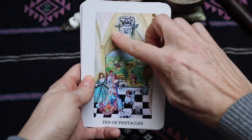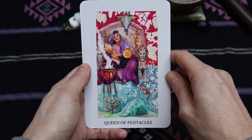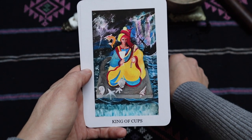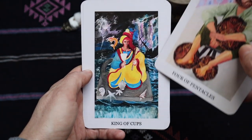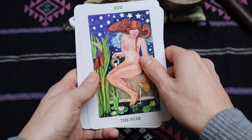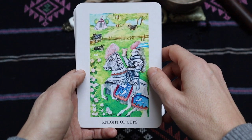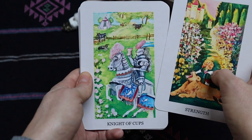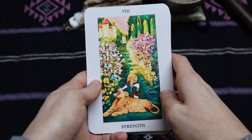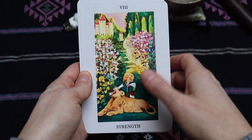I love this Ten of Pentacles with the cow, like the great goddess overlooking. I love her too, the Queen of Pentacles. King of Cups. Stuff can happen around him, but he's in his emotional center. Four of Pentacles. The colors of this deck are stunning. The Star. I love the artwork too. The Knight of Cups. I would prefer her to maybe pick different knights, but because it's Rider Waite Smith, you kind of use those knights. But maybe I would prefer to have them expressed a little bit differently. The Strength.